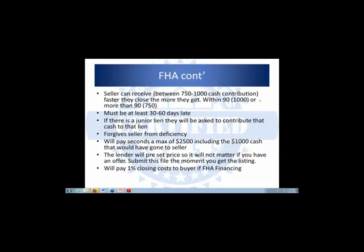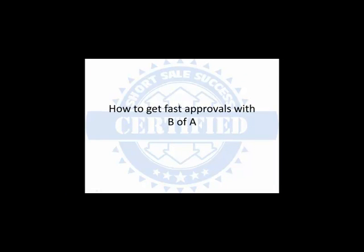I had a couple of questions. Yes, the FHA will waive deficiency. If you get an FHA borrower, yes. Just make sure it says that in the approval. Obviously, I've never seen one come across with a deficiency. Or the rules state that they'll waive them anyway.